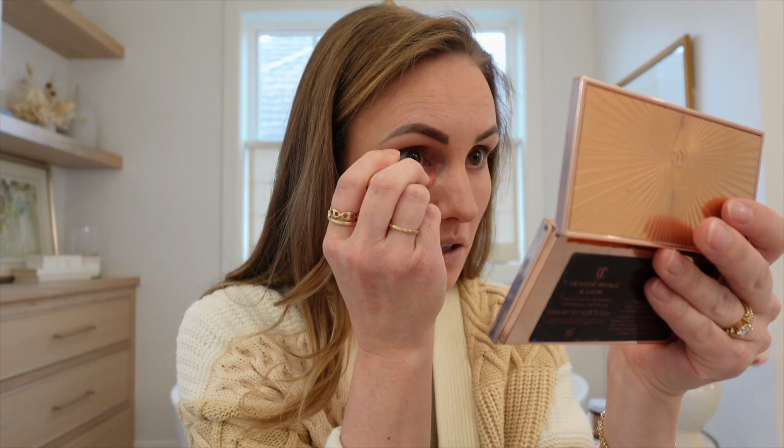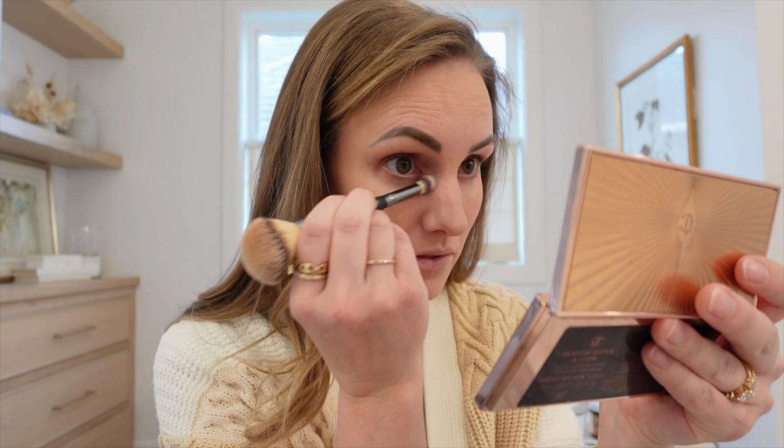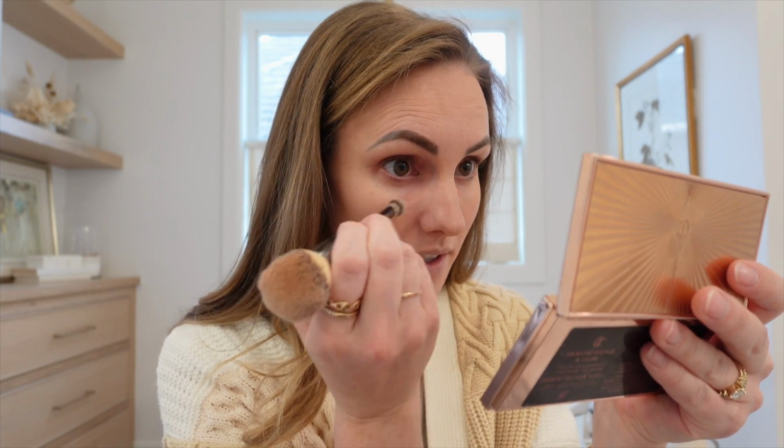So I just do a little and it looks a little crazy, and I can't use the camera to do it because it doesn't really work. So I literally just do like 2 little dots right where it's really, really blue. And I don't even know if the camera's picking it up because I can't really see into it very well. And then I usually will use my beauty blender or a brush and kind of blend that in.